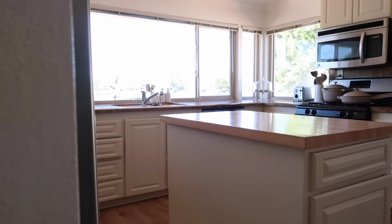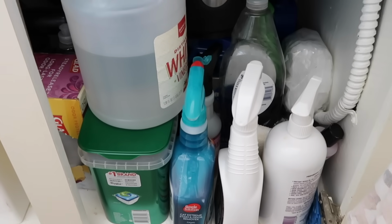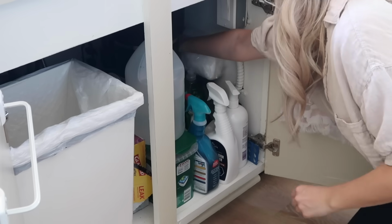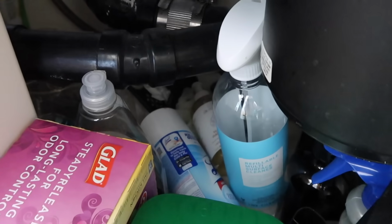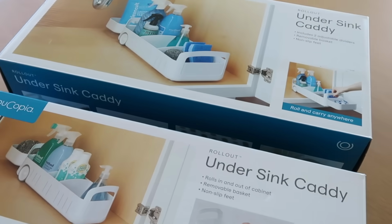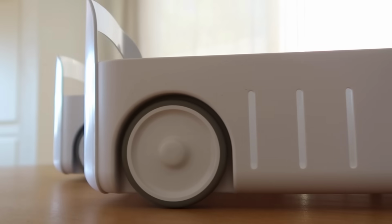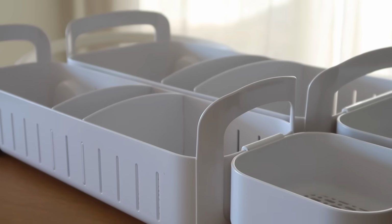Now, the one area I struggle with the most when it comes to kitchen organization is underneath the sink. It's piled with all the essential products that I need, and I really do not look forward to sticking my arm way in at the back to reach what I'm looking for. So I'm going to be using this under sink caddy. This caddy is actually on wheels, so you can slide it in and out super easy. It also comes in 2 different sizes, so you can get the size that works for your space.